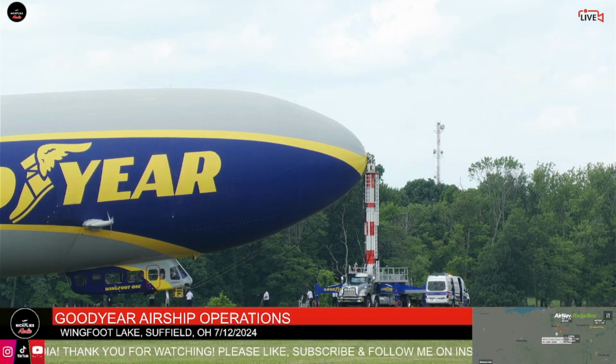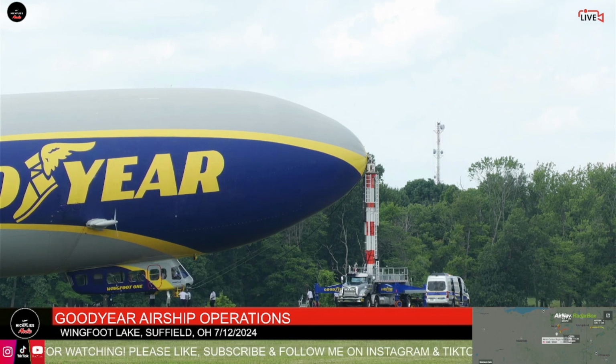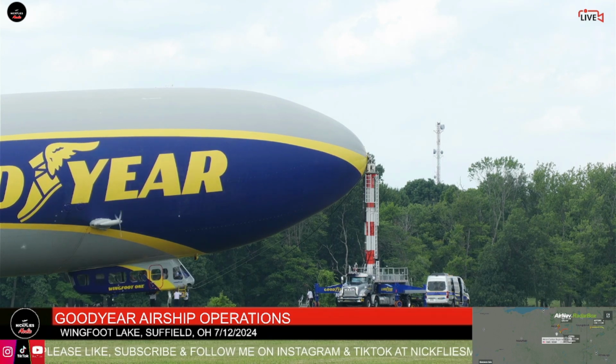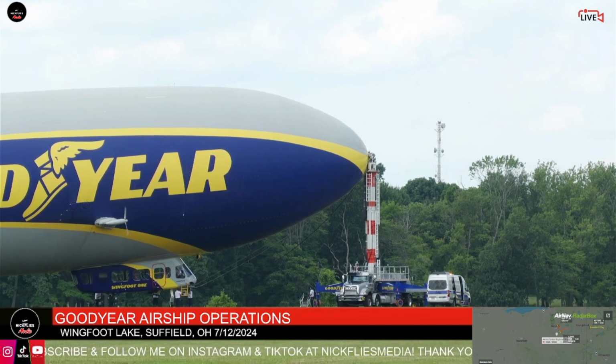All right, they got the ship down on the mast. It's pretty neat to see how they use an electronic winch to pull it closer to the mast to lock it into place. The older style airships, all that was done manually, so it's pretty neat to see how they do it now with the newer style airships.